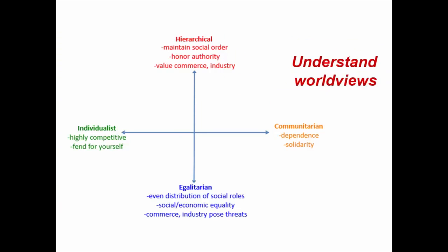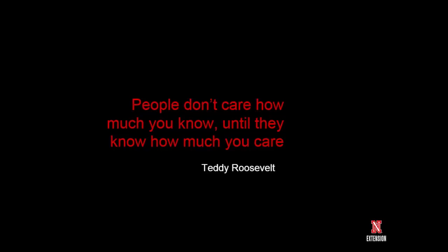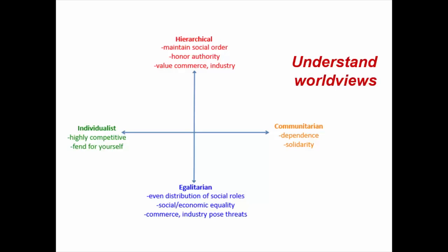And if they knew more, oh, sorry, we've got some of these on automatic slide. And what it comes down to is that people have different worldviews. And if you can't read it, it goes from being individualistic to being more communitarian on one side, egalitarian to hierarchical. Sorry about the automatic things.